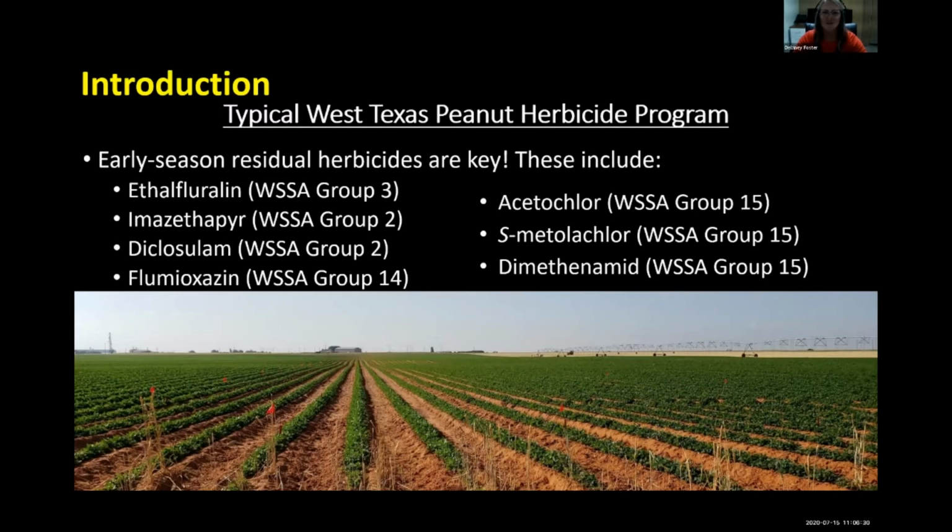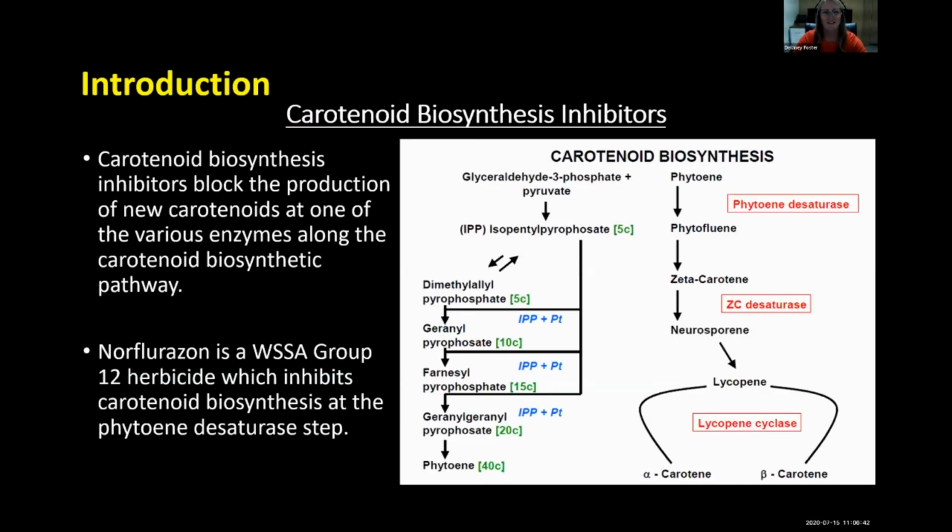Now these pre-emergence herbicides reside in 3 different WSSA group numbers, or WSSA herbicide modes of action, and those are group 2, 14, and 15 herbicides. But there is another group of herbicide modes of action that are labeled for use in peanuts that aren't commonly used, and those are the carotenoid biosynthesis inhibitors.